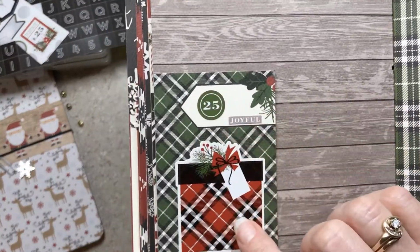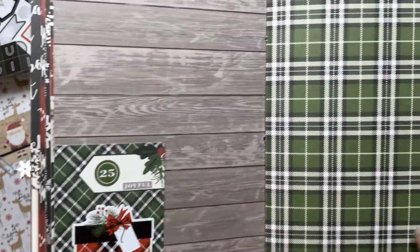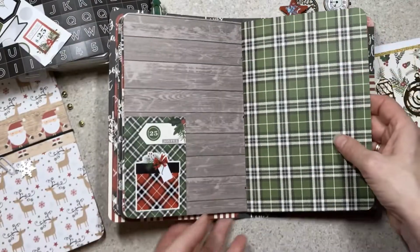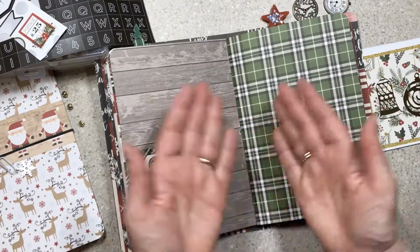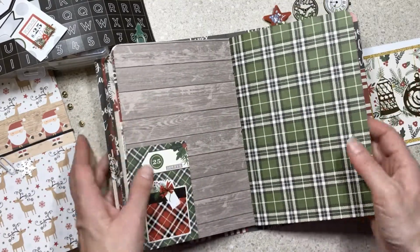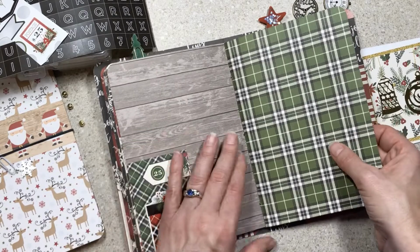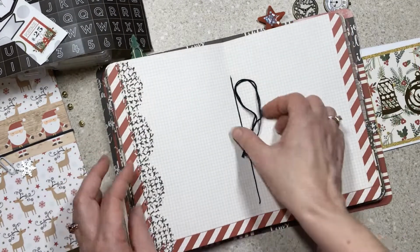Joyful, and it has 25 on there, and red plaid sticker with a package, and then the green plaid over here. I know I've said it before, but I kind of like to make my pages correspond, more like a double page layout than sheer chaos. And that's probably a bit of a scrapbooking thing. You know, true junk journalers aren't going to do that, probably.